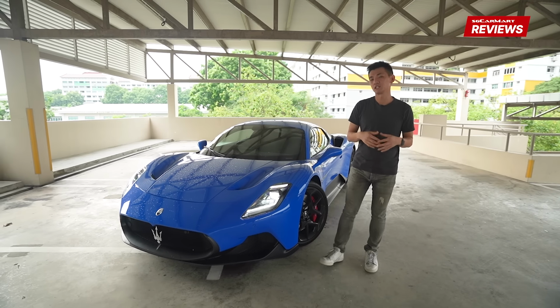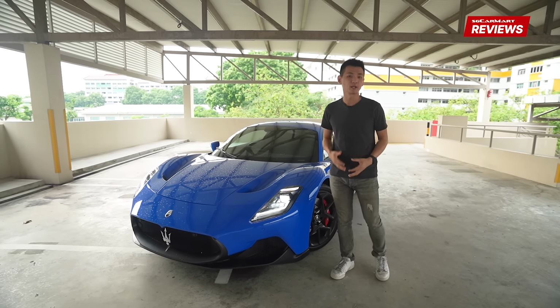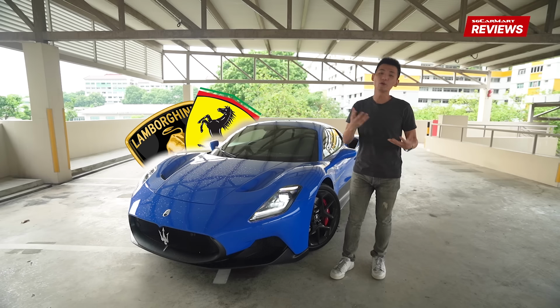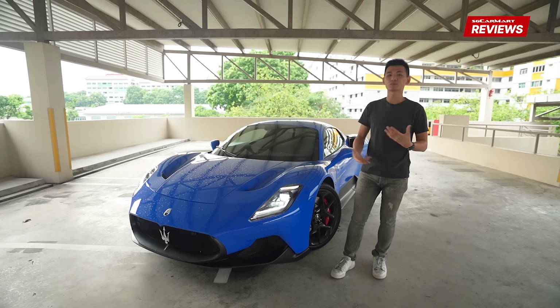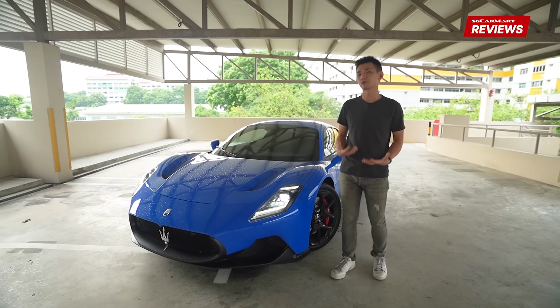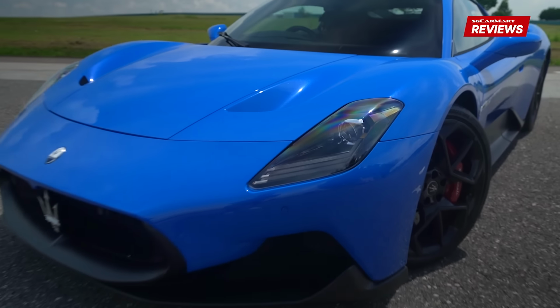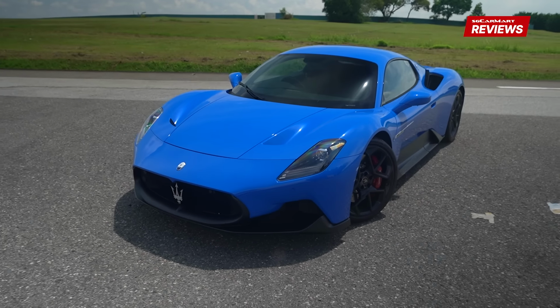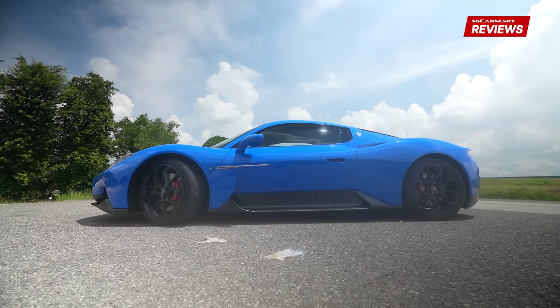This is Maserati's first foray into this particular segment, one that has been dominated by two other Italian brands and more recently a British one as well. So this exotic supercar or sports car segment obviously is a tough one to crack. That said, I think the MC20 looks the part. Overall, I like that it's a sleek and purposeful silhouette and it's curvaceous in all the right areas.